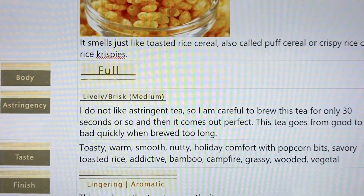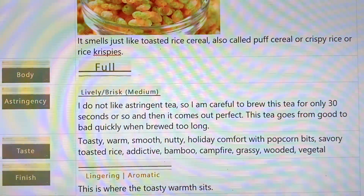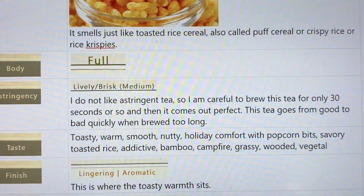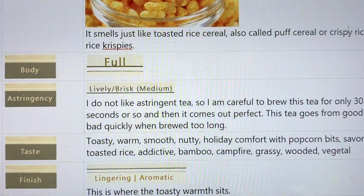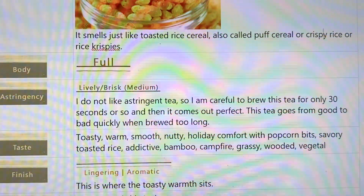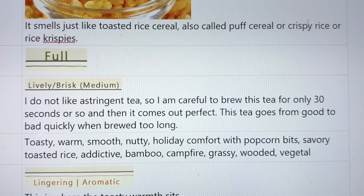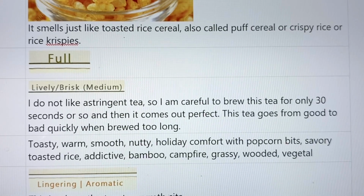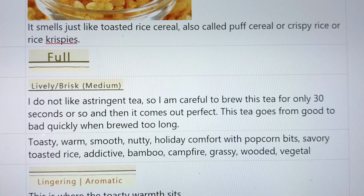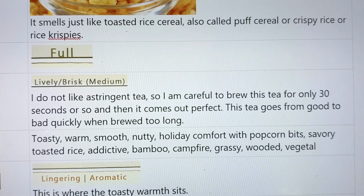So I'm gonna go back over here to the tasting notes. Just wanted to explain that because I did a lot of thinking about that. Astringency. Now I have this higher than most of the teas I enjoy drinking, under the medium, which is lively and brisk. But here's the thing, I do not like astringent teas. I learned that within the last year. And that's why I'm learning more which teas I like and don't like.